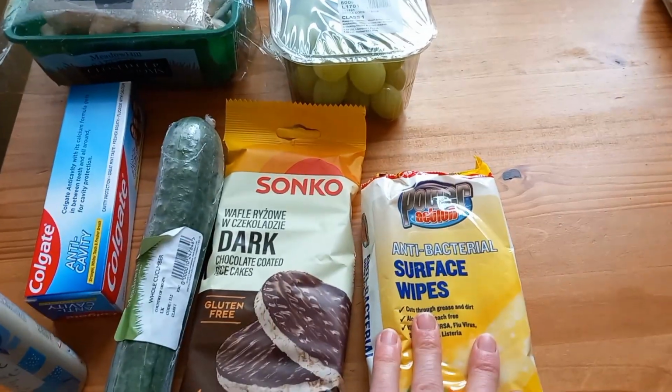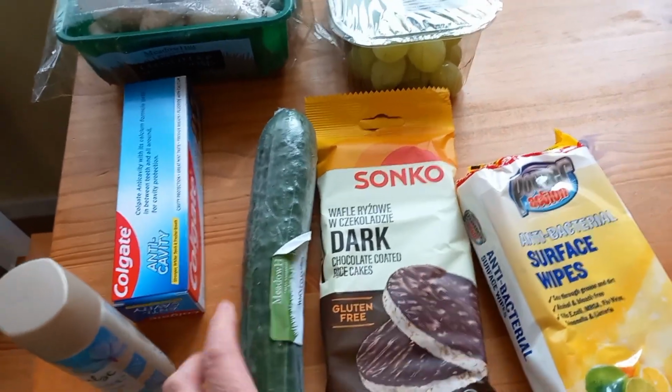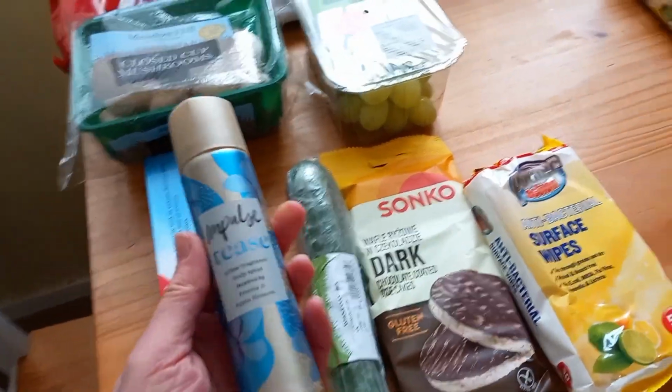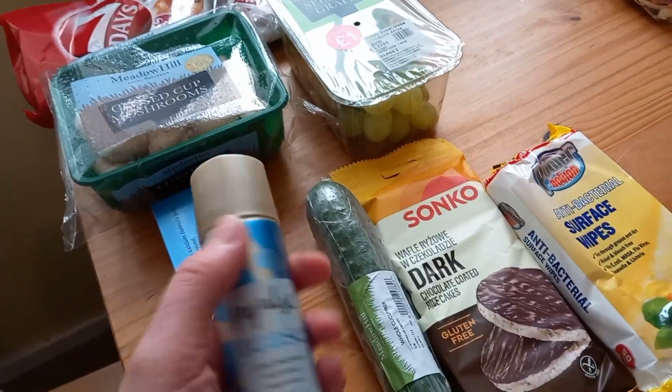I bought some more cleaning wipes. I bought some more dark chocolate covered rice cakes for myself. Cucumber is the cheapest in Home Bargains, I think 79p. I needed some more perfume body spray just to put on as you go for the school run, you know? You just don't want to stink, do you?